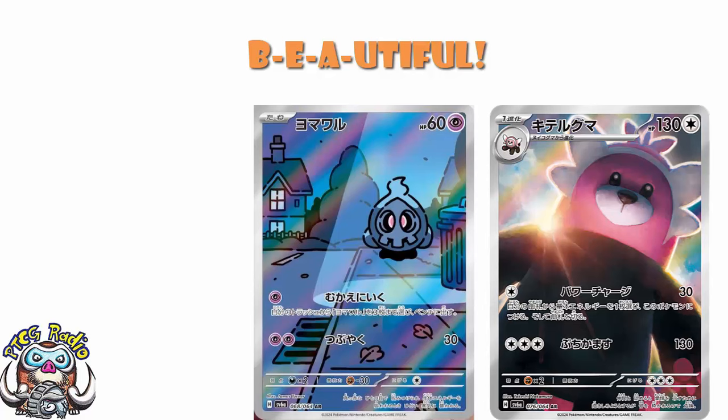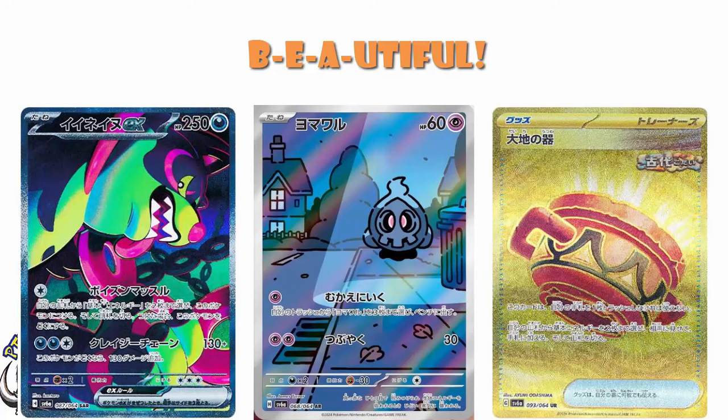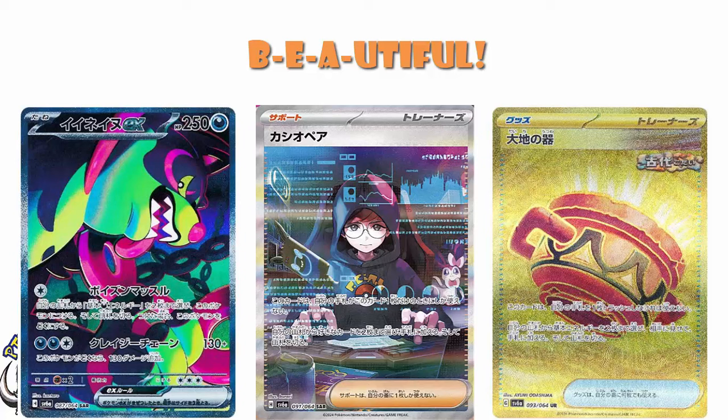I am personally a big fan of the special illustration rare Loyal Free. I might even try collecting them, even if that's not the cheapest thing to go for. And like I've said, the Gold Earthen Vessel is really going to play well with the actual players of the game, the people who are playing in tournaments regularly, and the Cassiopeia is going to be a big deal. That is going to be the most expensive card in the set, and yeah, I'm going to tell you soon how that's rolling, but it's going to be the most expensive card in the set.